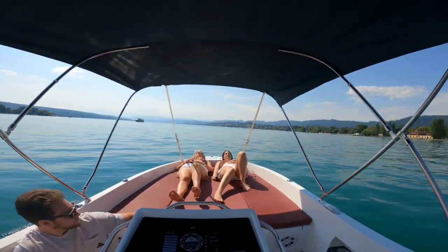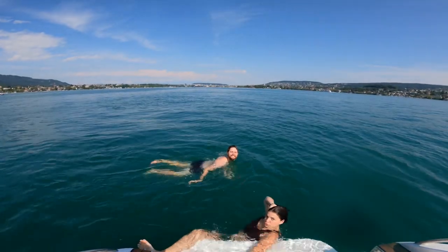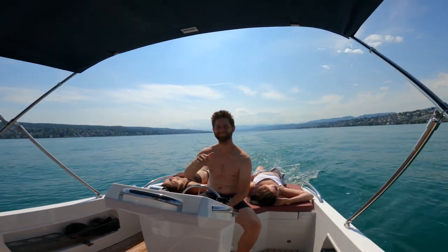Well, we just rented a boat on the lake here in Zurich. It's an electric boat. Beautiful day on the water. A little platform on the back of the boat. And now we go in. Captain Zach. What do you have to say? Yeehaw. We've been out here, no food, no water. 10 days, help. Party on.